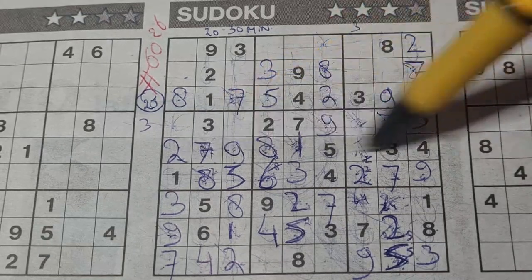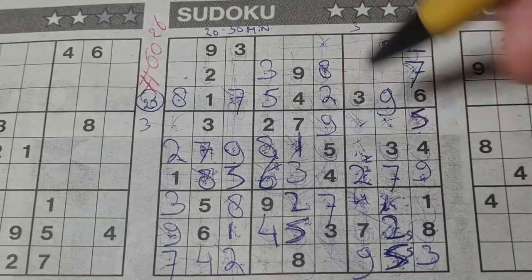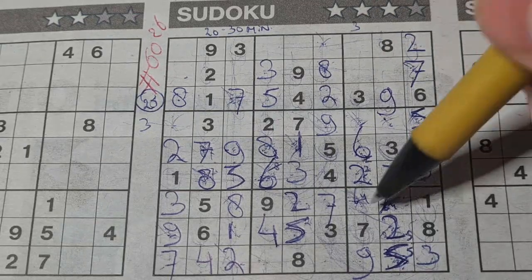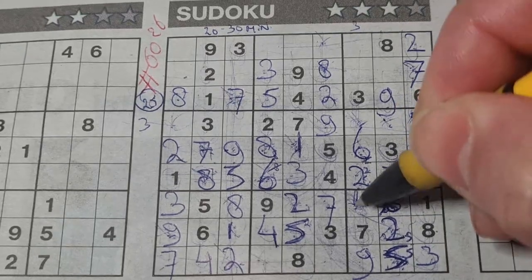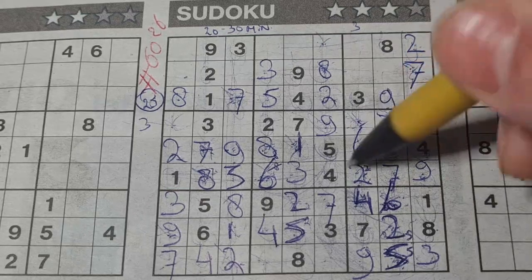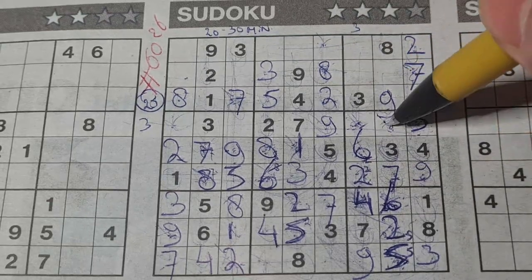1 box left in the middle row for the number: the 1, the 2, the 3, the 4, the 5, the 6 is missing. 6 and a 4. We have a 6 now in this column, no 6 there, 6 should be here, and a 4 goes there. 2 missing numbers in this big square for numbers, the 1 is missing, the 2, 3, the 4, the 5, the 6, the 7, and 8 is missing.